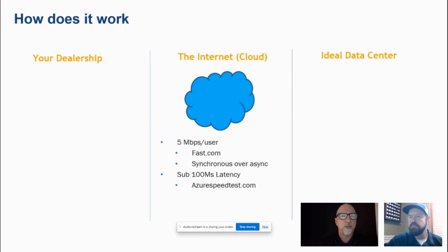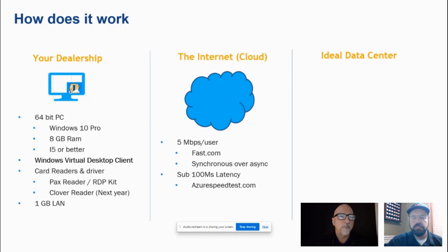The thing to remember is that the other component to this is your dealership. And so starting from the bottom up there, you do want to make sure your LAN is in good shape, your local area network.